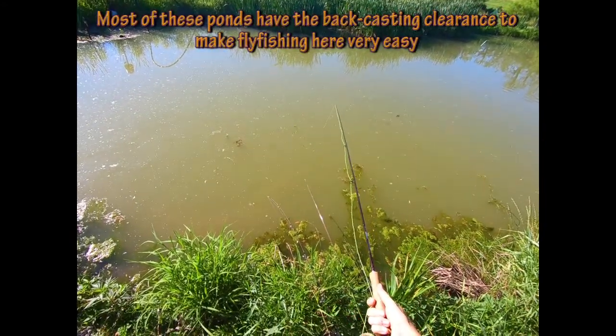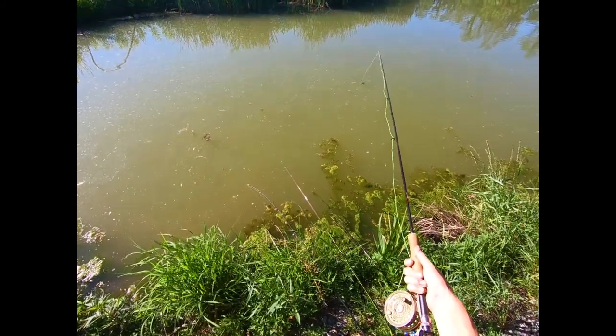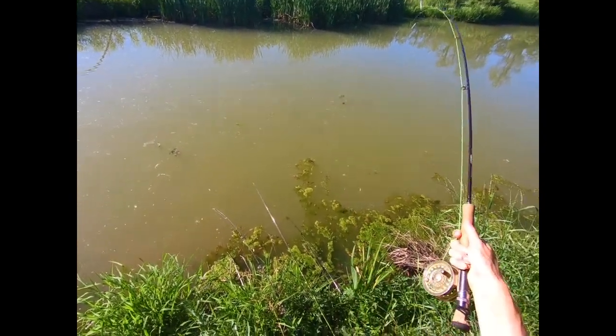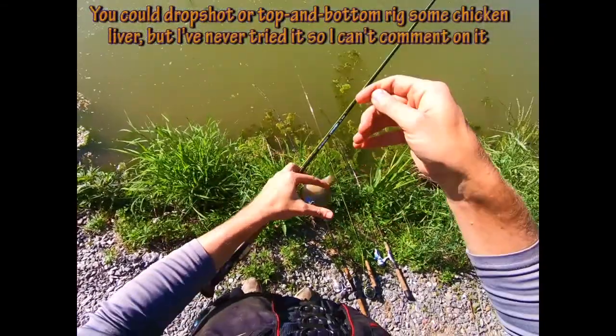A mulberry? Yes, and just watch your little pink float. Most of the time they're going to bite it almost as soon as it hits the water. Here, watch. Right there. You ate it and you're good. Good Lord. Should we bottom fish? I wouldn't, because you see all the slime lining the bottom.